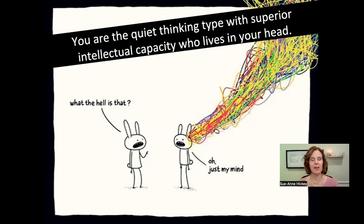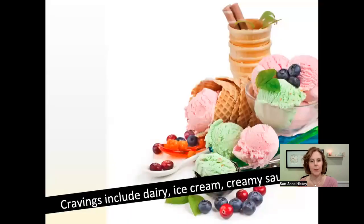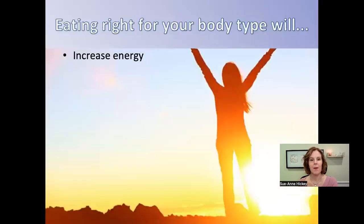So you have to think back to when you first started gaining weight. Did you gain weight more in the upper body, your chest, your belly, your upper back, or do you tend to gain weight more in the lower body? Because, as I said, there are very few pituitary types. As I said, they love their dairy and ice cream. And now, eating right for your body type will help all these things across the board. All of my clients tell me I have way more energy.